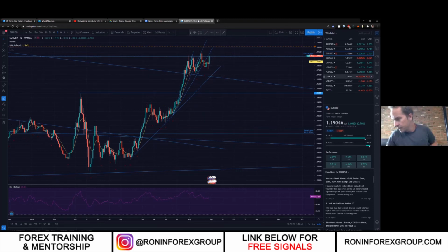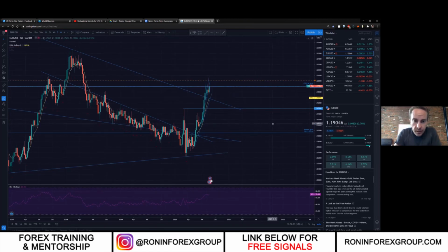And one thing about Euro, especially if you look at these weekly candles, that was a pretty strong weekly candle we got last week. So maybe we get a continuation or maybe more range. If you don't mind, I'll just go on, please, especially when you're talking about Euro.